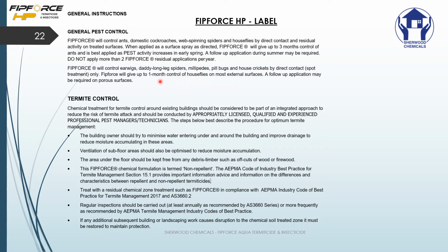The reason why it's a month, or say 3 months, might seem like short periods, but due to weather conditions like sunlight and rain, chemicals degrade. Therefore, this is something we suggest is probably the safe bet for you rather than offering 12 months. And also, you should only apply FipForce as a residual no more than say 2 times a year. Another point to note is do not spray it on flowers or areas where bees may land.